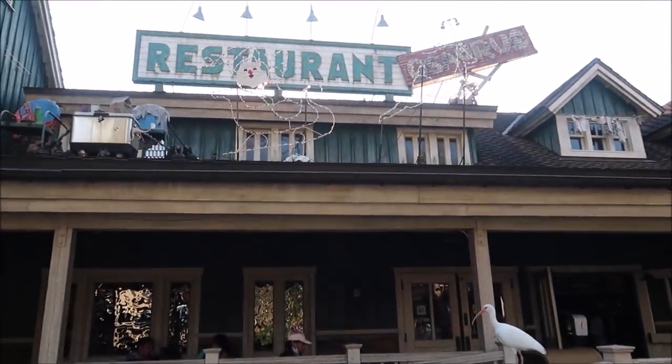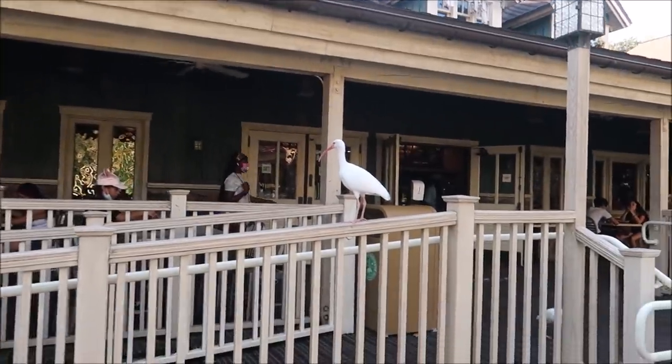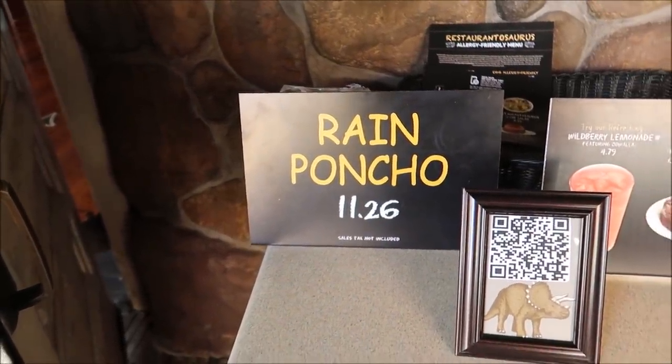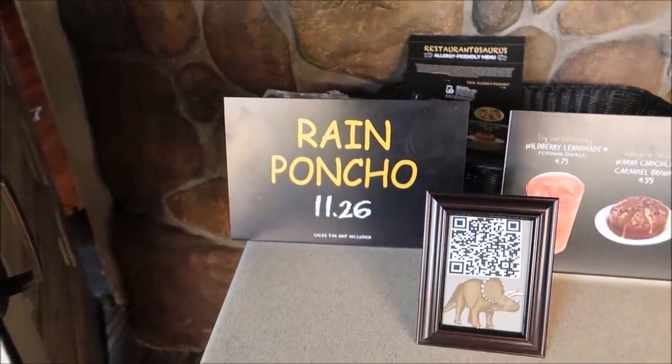So I just purchased the menagerie cupcake and it's gonna be inside the Restaurantosaurus. Take a look at the little Christmas decorations up there. Those probably look really nice, all lit up. But I'll tell you what, this guy right here, you're not getting my cupcake, sir. Rain poncho, $11.26. That's such an odd number, right? Why are they charging $11.26 for a poncho?